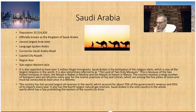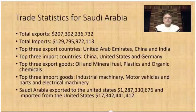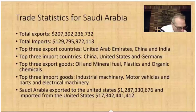Saudi Arabia is the birthplace of Islam, which is one of the largest religions in the world. It is sometimes referred to as the land of the two holy mosques. This country has the second largest oil reserves in the world, which account for about 70% of the government's revenue and 95% of its exports every year. It also has the fourth largest natural gas reserves. Saudi Arabia is the only country in the whole world that has a law that prohibits women of the country to drive.